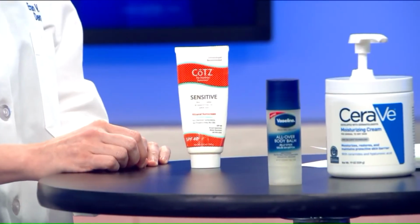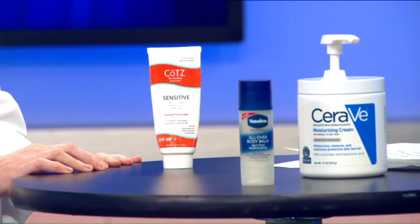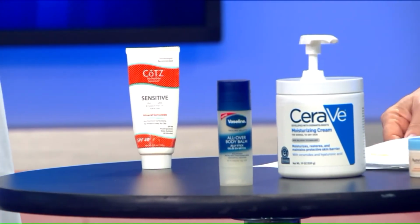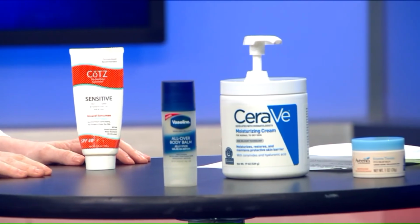And my husband is very annoyed by me when I go, let me do a mole check on your back, because you can't see your back, right? No. Get a good hand mirror and use it with your bathroom mirror. And have your spouse or significant other check you.